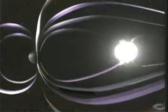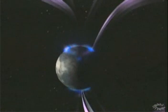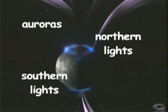As the particles make contact with oxygen and nitrogen atoms in the atmosphere, a beautiful show of lights in the sky is displayed. These are referred to as auroras, or the northern and southern lights.